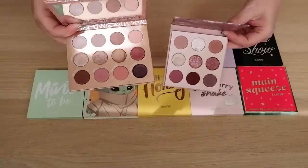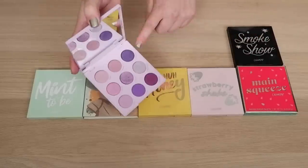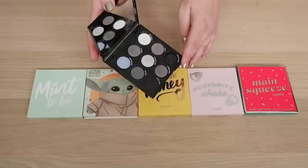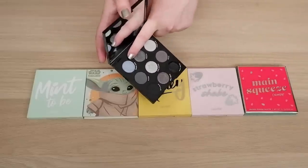Then in the Lilac Hue a Lot, I didn't change a lot. I just popped this shade in. And then the Smoke Show I thought was perfect, almost, but it had a white shade and I never really use white. So I popped a shade from the Blue Moon in here.